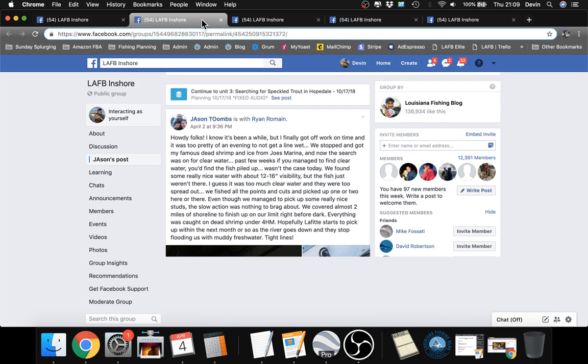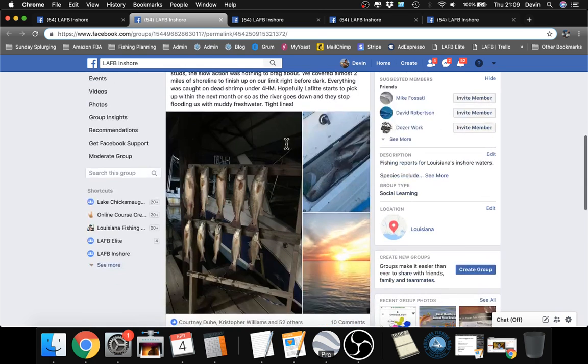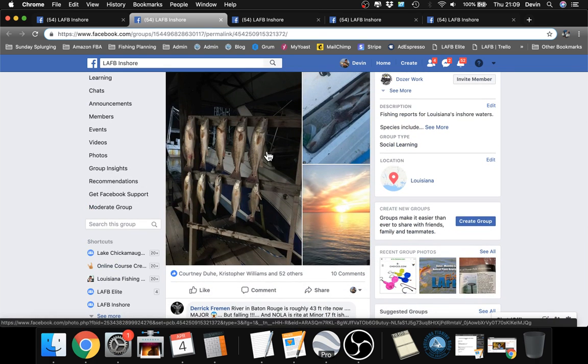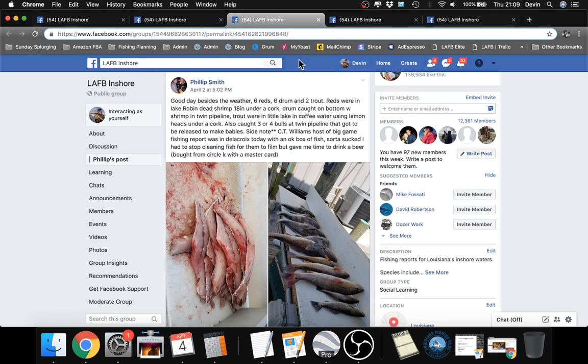All right, let's look at this next one. Here's one from Jason. He's over there in Lafitte. He went out and whacked some redfish. All right, cool. So they're catching redfish in Lafitte. For me, that's all I really need to know. And guys, I'll let you come here to LAFB Inshore and read the details. Looks like he caught everything on dead shrimp under a 4 horseman cork.